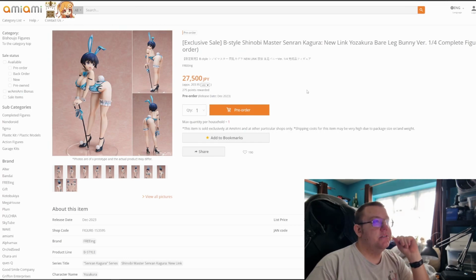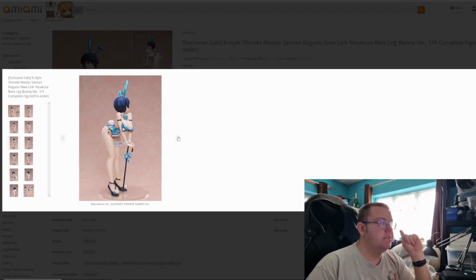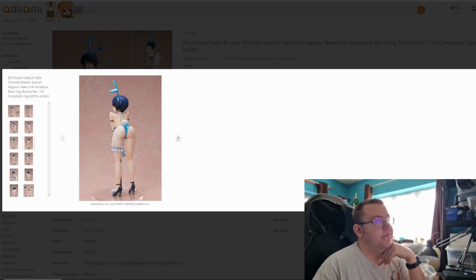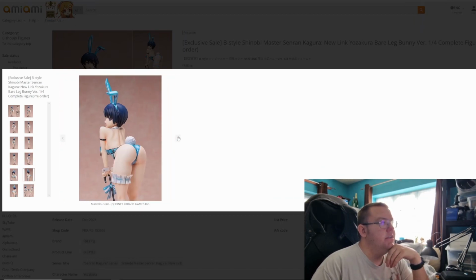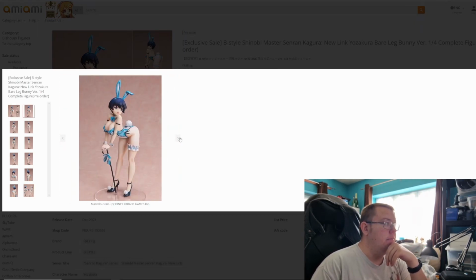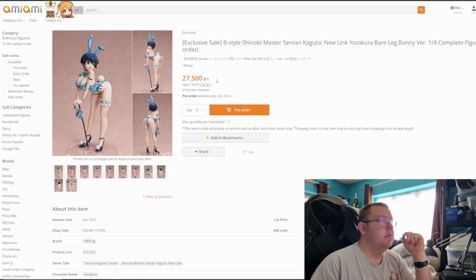B-Style Shinobi Master Senran Kagura. It's the bare leg version. I do like the Senran Kagura series figures, the B-Styles. They do seem to be a bit more unique compared to the normal B-Style that Freeing have done in the past. So I do like this, yeah, and I would potentially get both of these characters from Senran Kagura. I think I prefer the normal versions rather than the bare leg, but the bare leg ones are obviously cheaper, so it depends on your wallet.